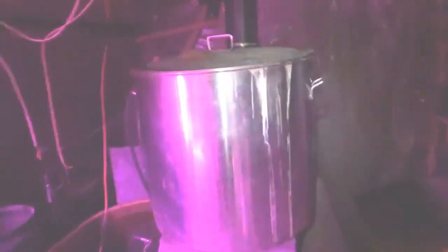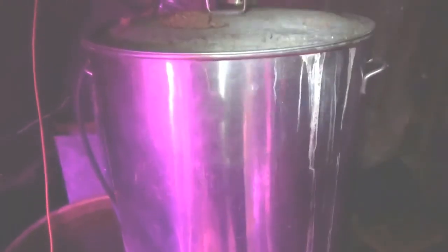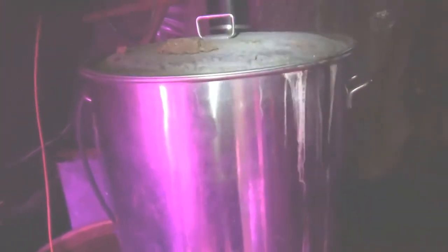Anyway, it's back together. I'm going to go ahead and start the stove back up and get some heat production going on here and get this place warmed back up like a greenhouse should be.